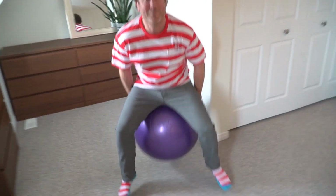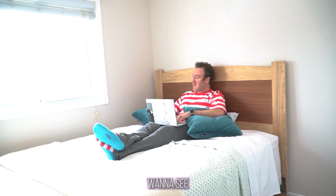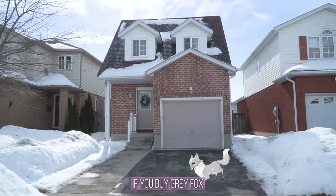Large bedroom for activities or talks. Playing Xbox, feature wall rocks. Long locks, wanna see? Contact your realtors. Inbox if you buy Gray Fox. You move in, then you unbox.